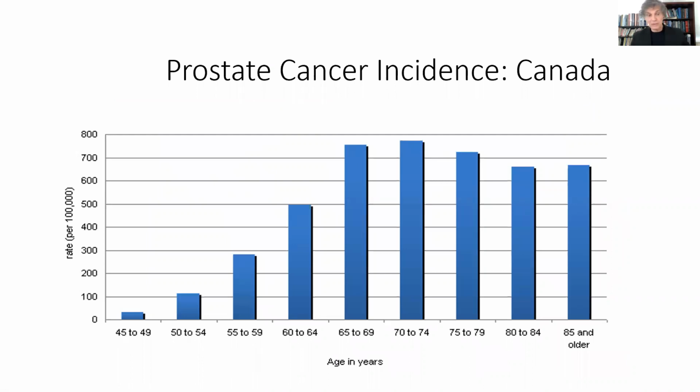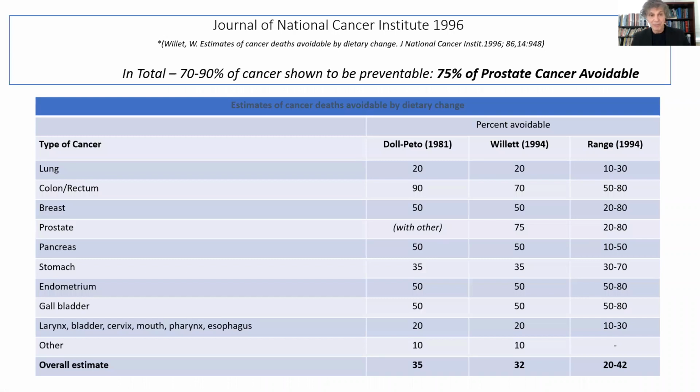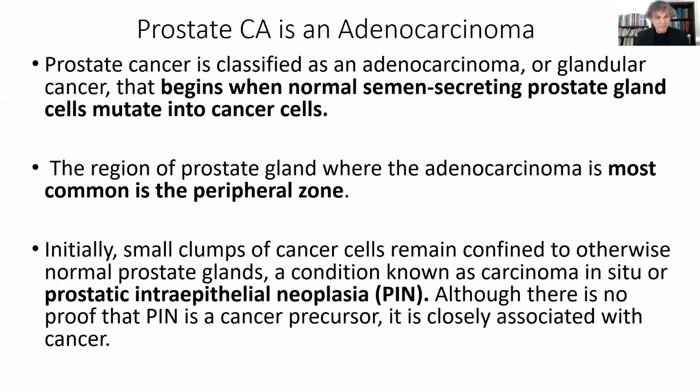Here in Canada, after age 40, the prostate cancer incidence just takes off. And you want to prevent that. If you're a male listening to this, you want to prevent this in yourself. You want to prevent this in your male relatives, and you want to prevent this in your patients as best you can. I'm going to show you what the evidence suggests is possible. And once again, the leading experts in the world have told us that 75% of these cases don't have to occur in the very first place. Some prostate cancer is highly genetic, but the majority of it is not.